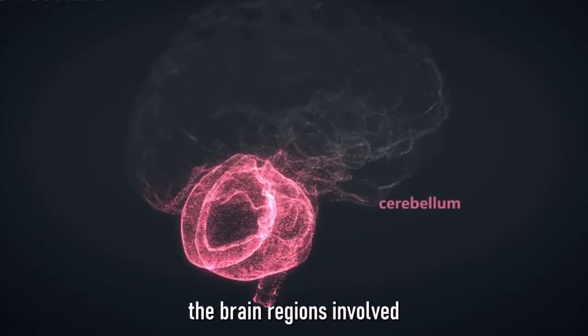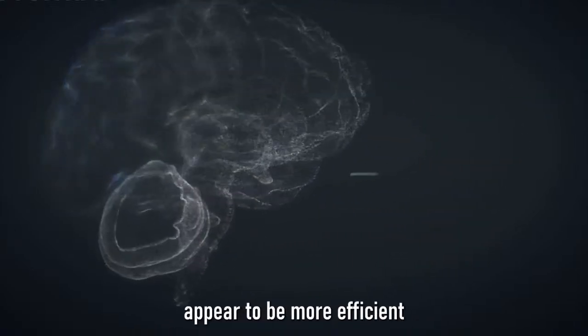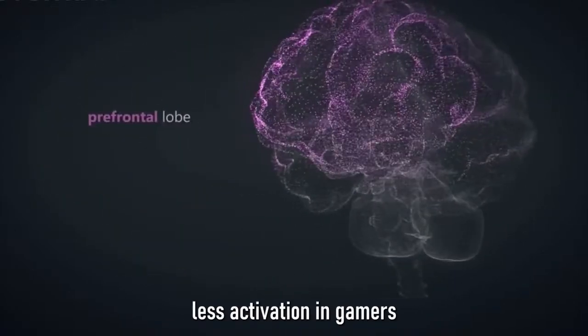Additionally, the brain regions involved in attention, such as the frontal and parietal lobes, appear to be more efficient and require less activation in gamers.